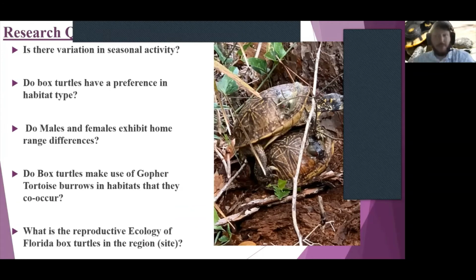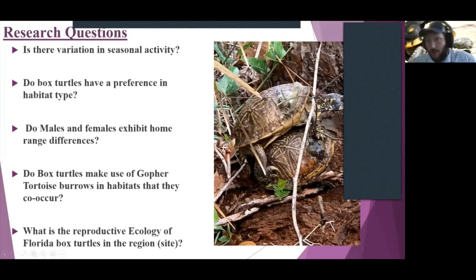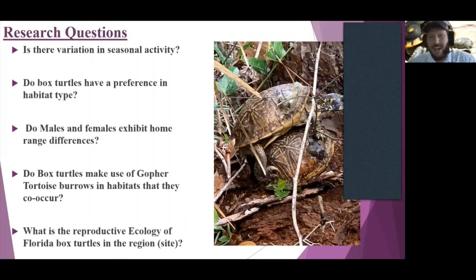Now, the specific questions that we're asking, of course, are: is there variation in seasonal activity? Here in Southwest Florida, we don't really have winter, right? We've got summer and slightly less hot summer, pretty much. Those are our main seasons. But we break our seasons down into two, a wet season and a dry season, based on average rainfall. Our dry season usually starts around, I think, mid-October, and then the wet season picks up in April, May. So we split our two seasons in terms of tracking data to see if there was a difference in the home ranges based on the seasonal patterns.